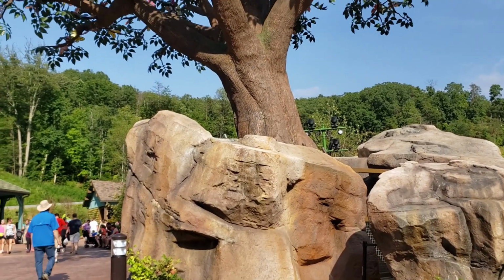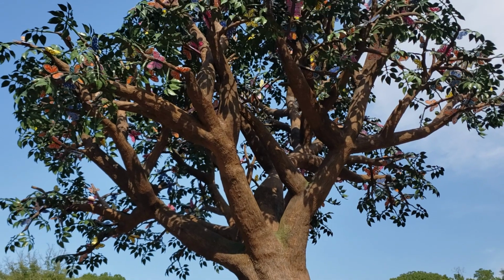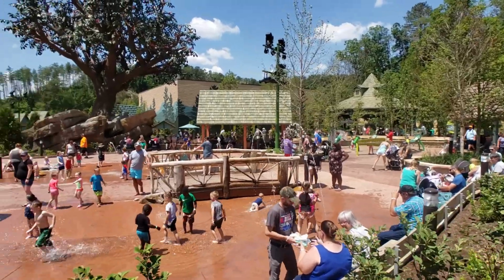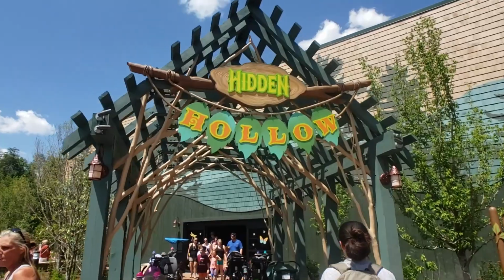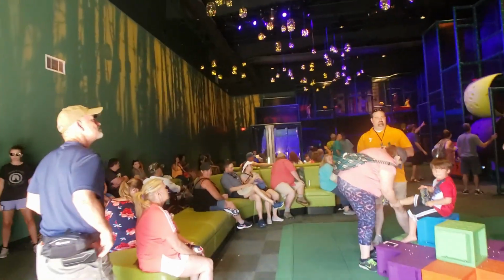Theme parks in the summertime get quite toasty, even at Dollywood, so it's important to find ways to keep cool and escape the heat. Wildwood Grove has a massive splash pad, and it's a great place for you and your young ones to have fun while cooling off. Hidden Hollow is also located in Wildwood Grove, and it is a jumbo indoor air-conditioned playground.